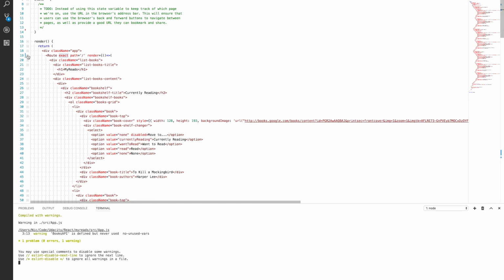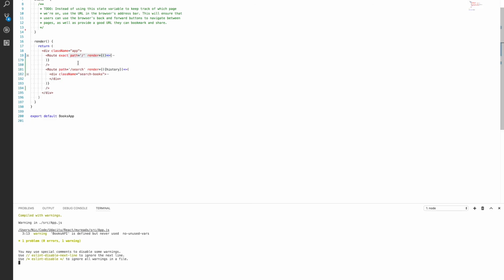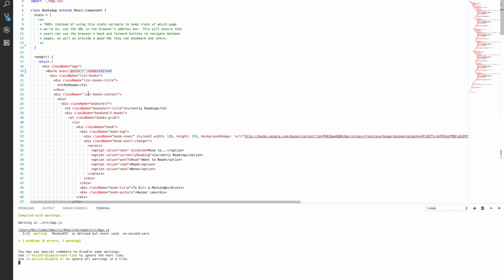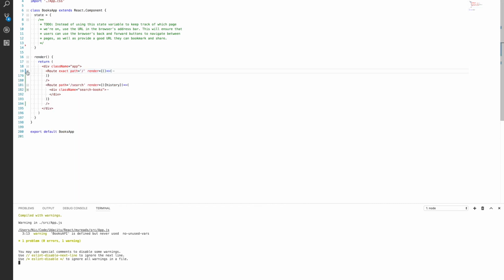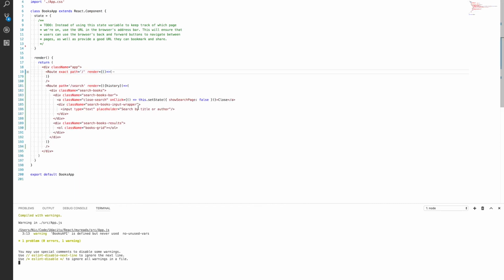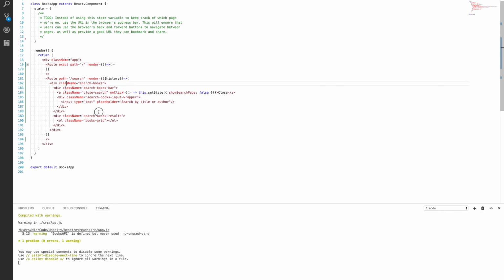So we want to add in what's called a link. And again, if you do know React and you're yelling at me right now because I need to make these into components, we will get to that, I promise. I'm just adding in the basics now, and then this whole thing is going to be a component. It's going to be in its own little thing.